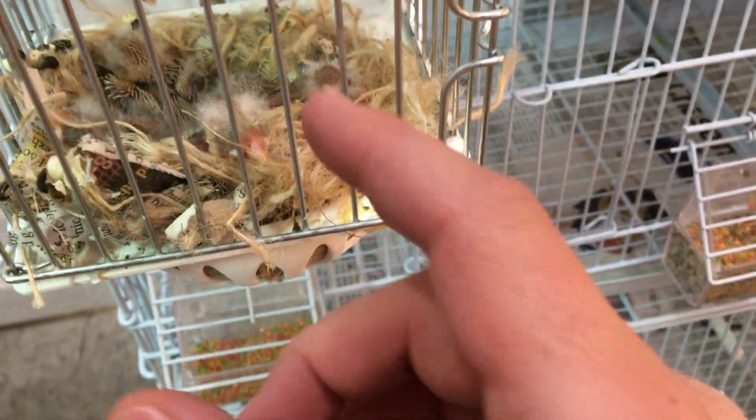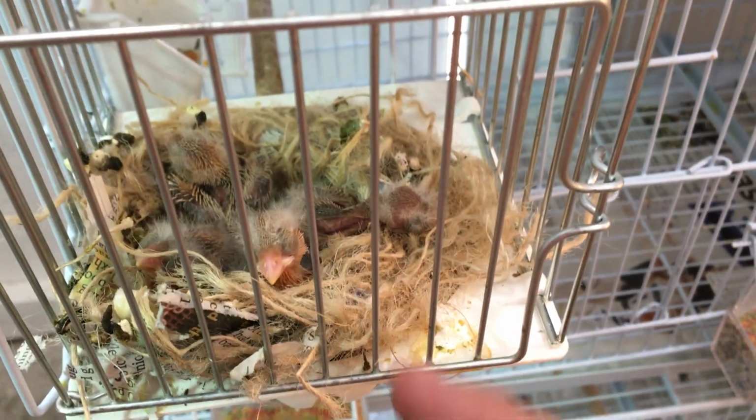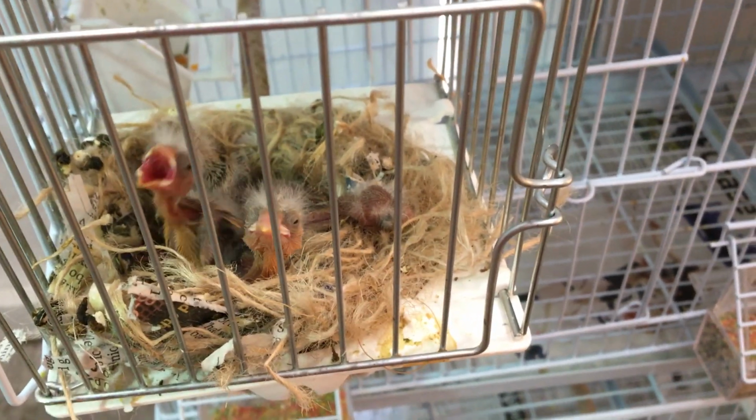So down here we have our red mosaic leprechaun pair, just a hen really, because I had taken the male out. She's got the 4 chicks in the nest, and they're doing great. They're starting to get their feathers on. She's a great mom, and she's keeping them nice and fed.